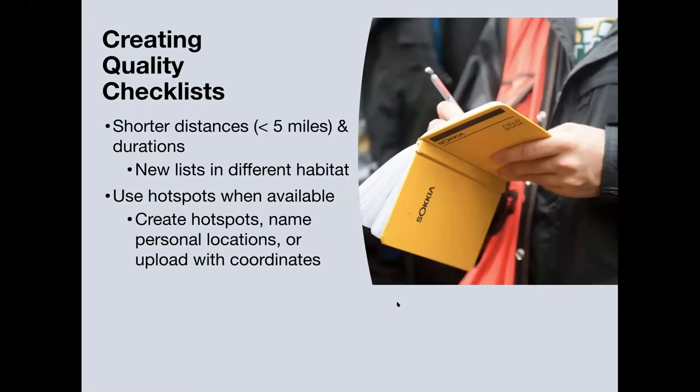So checklists, since these are being used for science and research, they try to get as much quality as you can. What that means is if you're really going far, they'd like you to keep your list to less than 5 miles. You don't want too long a duration and too long a distance, because you're covering a lot of different habitats, and they get more concentrated information if you're limiting it. You're going to try to use the hotspots when available, because on my phone, it automatically pops up a GPS spot and I need to change it to the hotspot, unless of course I'm not by one, but I want to change it so that they can keep all that data.